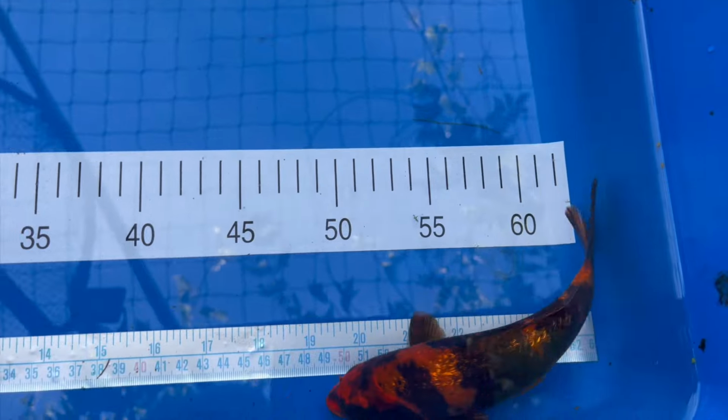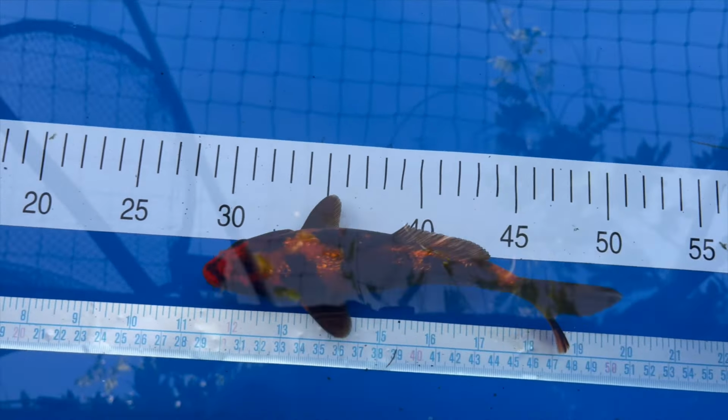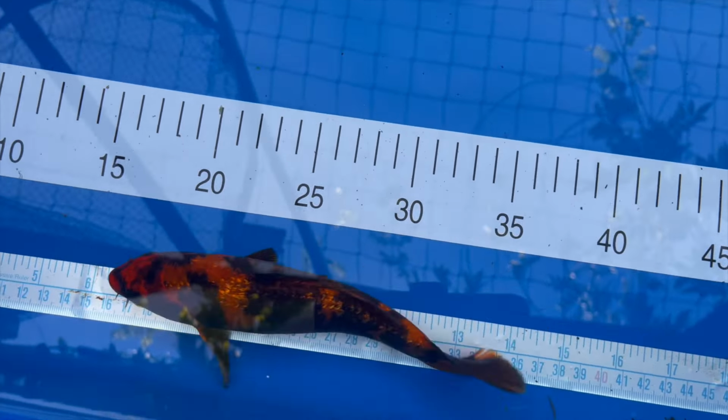So this is the Ginrin Hi Shusui. Another beautiful one. Measures 24 cm. No Ginrin on that. Lovely.